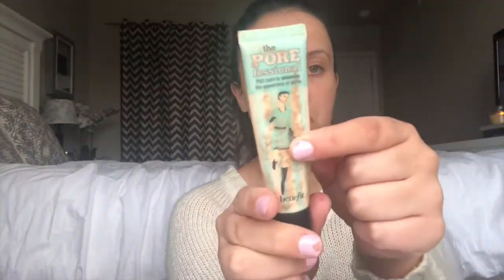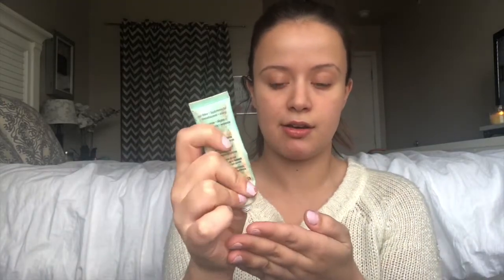The primer that I prefer for longevity, and right now because my skin is getting a little bit more oily again, I'm going to be using the Porefessional by Benefit. I've had this for a year, I think, without being dramatic. It's kind of gross on the bottle, but it still works. What I do, just put a little bit on my fingers here, and I actually need to restock on that. I put it right where my pores are bigger and where I tend to get oilier.